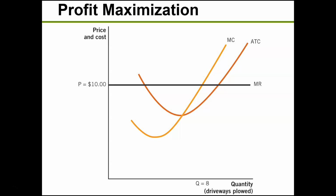So let's think about then where profit maximization happens on this graph. Profit maximization happens where marginal revenue equals marginal cost. In this graph, where is that? Right here, where the marginal revenue curve crosses the marginal cost curve, right? And remember, the choice the firm is making is the quantity to produce. So you find that point where marginal revenue equals marginal cost, and you drop down to the quantity axis. It tells you what quantity you should produce.